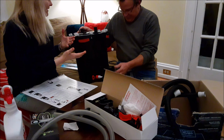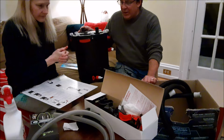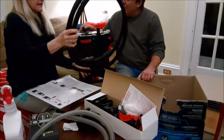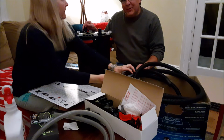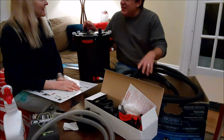Is it for the fish pond? What is it for? Okay, well, I had to look it up for this. This is a lot of tubing. This is a fish tank filter. That's quite a fish tank. An aquarium? Yeah, like a fish tank.